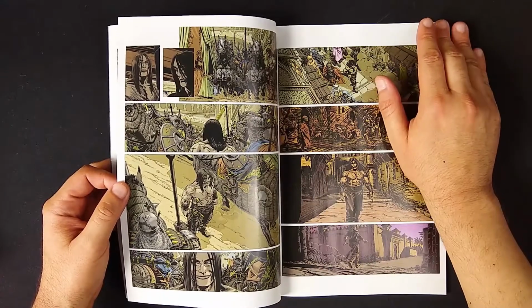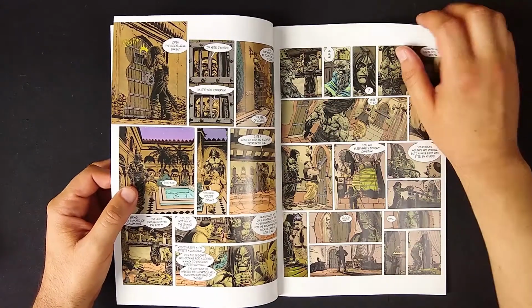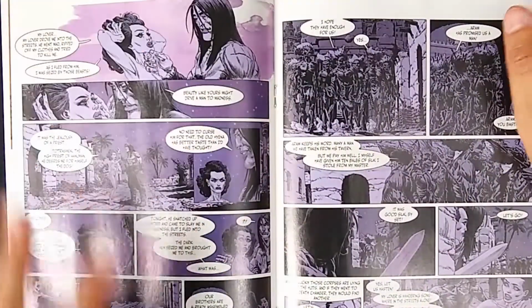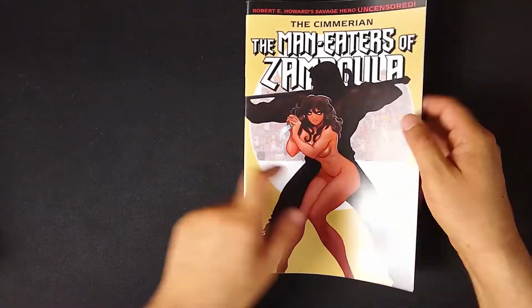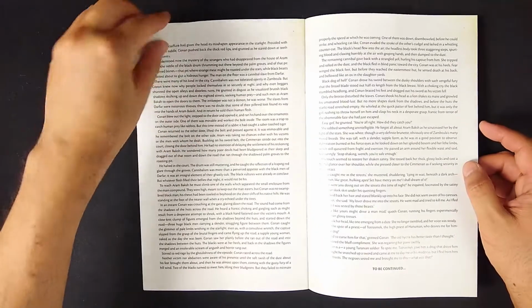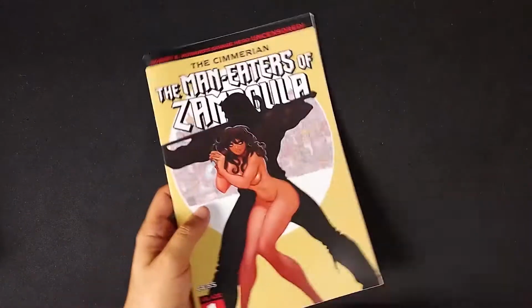They've had a variety of artists, various writers adapting the original Robert E. Howard comics. This art here is very cool. We go into a night scene where it's all in blue tones. Very cool. We meet the other character who is nude about 99% of the time. And then what's cool at the end is it's got the original Howard story, so you can read it for yourself and see how the adaptation was done in the comics.